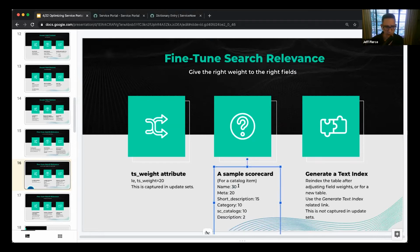So, if you're always having knowledge articles show up above your catalog items and it's annoying the heck out of you, you're going to want to balance those weights out. Something in your knowledge articles is weighted too high and something's not weighted high enough in your catalog. Does that make sense? Hopefully. Yes, you said got it. Thanks. Awesome. Cool. All right. Okay, so yeah, give the right weight to the right fields. That's the first thing, or the second thing there.